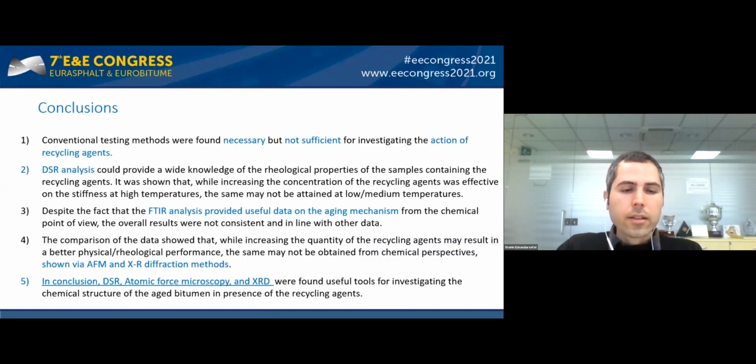Conclusions. In this study, conventional testing methods were found necessary, but of course not sufficient, for investigating the performance of recycling agents. DSR analysis could provide wide knowledge on the rheological and physical properties of the samples containing recycling agents. It was shown that while increasing the concentration of the recycling agents could decrease the stiffness at high temperature, the same may not be attained at low or medium temperatures.